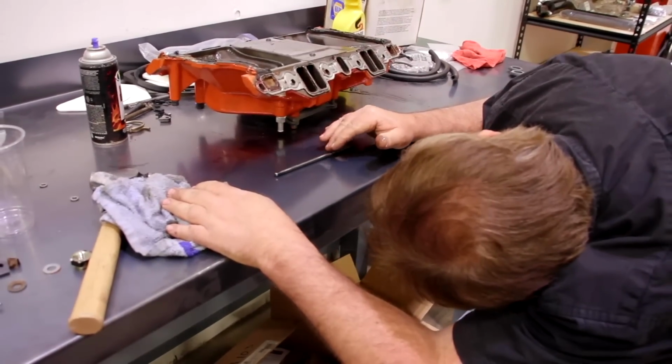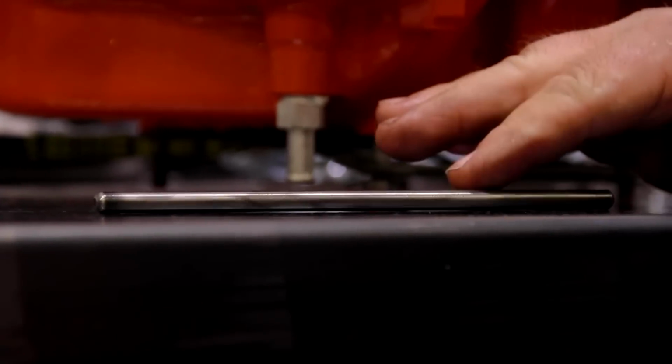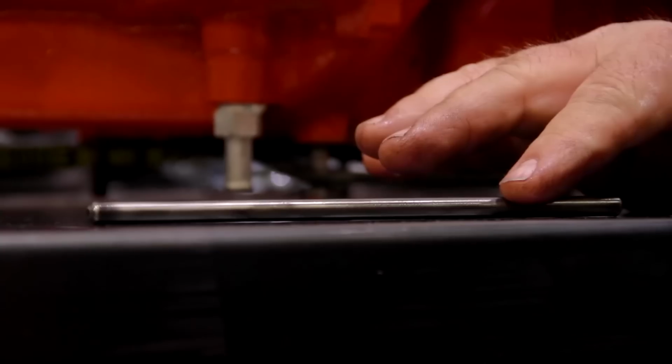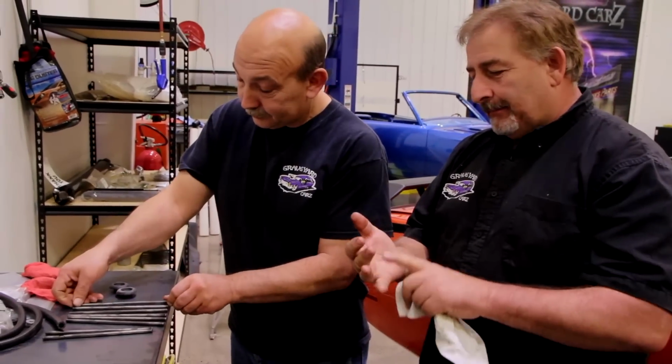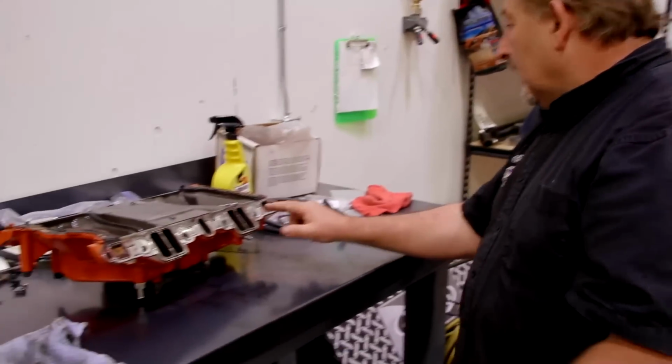We have a slightly bent push rod, folks. There's one bent push rod. I'm gonna order new push rods, lifters, and rockers. And at least that way you've done it all. And then look at the intake. Yeah. This came with the kit.